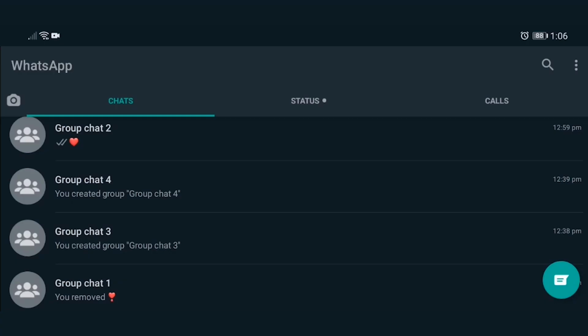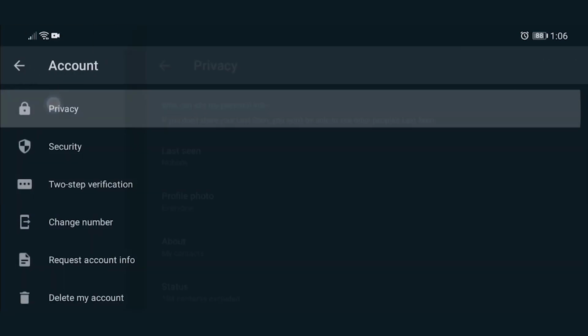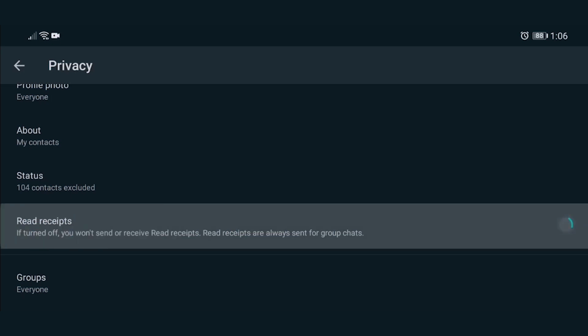There you have it. If you'd like to fully disable the blue ticks or seen feature, just go to Settings, then Account, and then Privacy. You can turn off the Read Receipts option there.